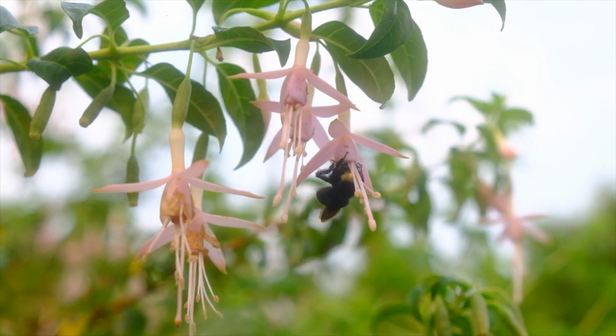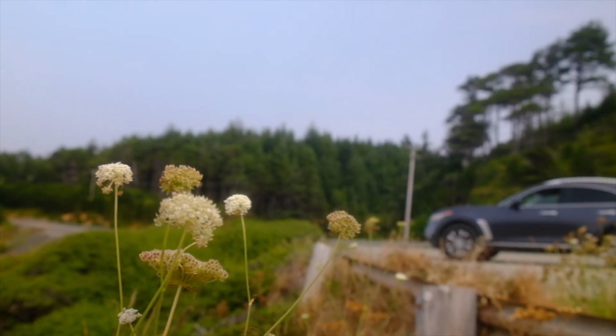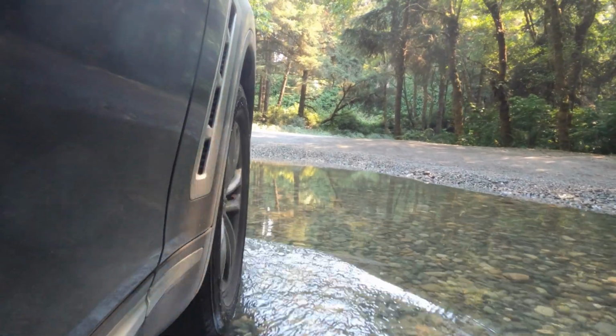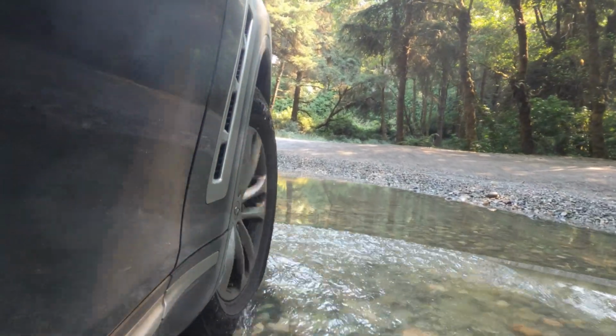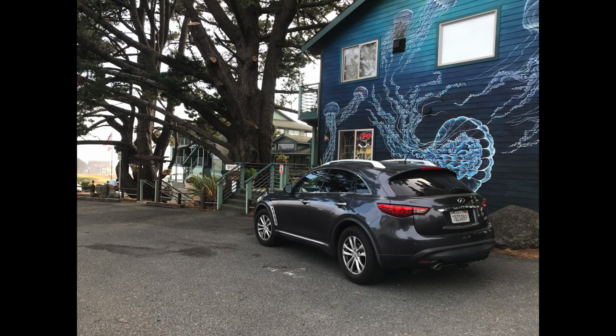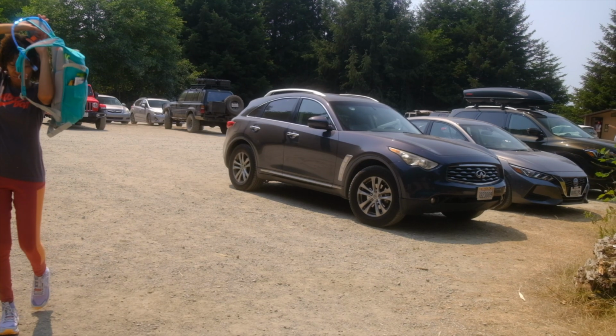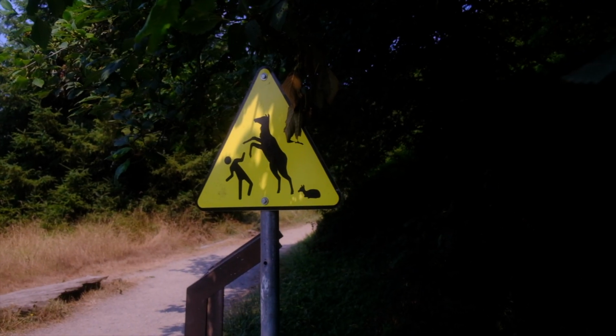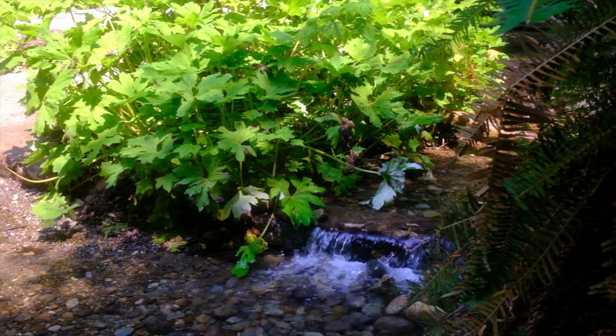So this is the beginning of the end with our beautiful Infiniti FX35. We have owned it for over a decade. We have taken it on multiple adventures. It might be sad to say goodbye to this car, but we are going to cherish all the beautiful memories we had together, all the adventures that we did.